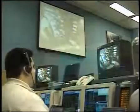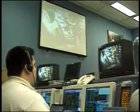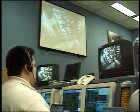This is Mission Control Houston. External power has now been shut off to the Hubble Space Telescope for the first time since its launch on April 24th, 1990. Hubble is without a heartbeat.